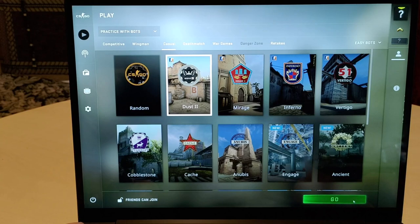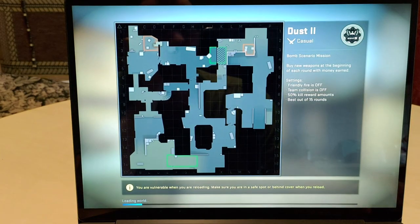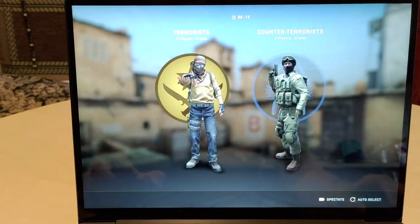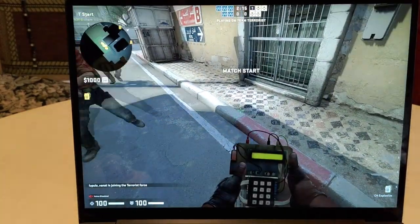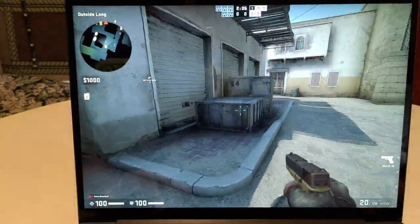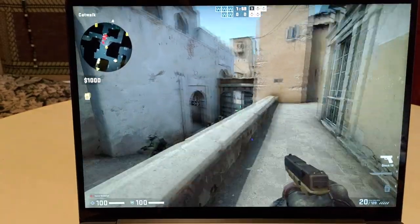Okay, let's play some Dust 2. I still don't know why Fraps is not working. I wish I could see some frames per second here in the corner, but it seems something is not working. Anyway, I'm just gonna let you see the footage and decide for yourself if it's smooth enough or not. I'm not gonna play for too long, just a bit, to see how smooth it is and the graphics quality, if it's visible.